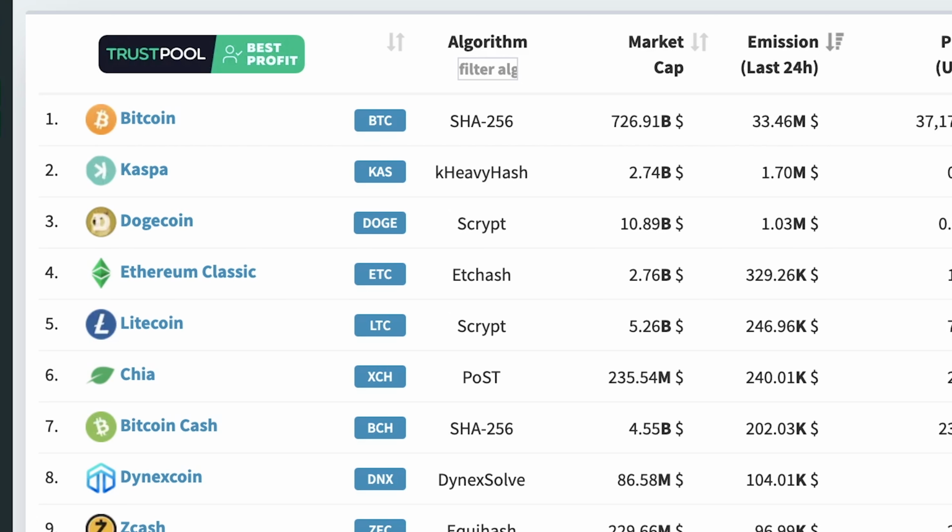I have the 141 terahash per second version. This is technically the 140 that you see on the screen here. At my electric rate, it probably costs me about $7 or so a day to run this thing, if not a little bit less, maybe like $6.80. It's projected to mine about $12 a day in Bitcoin. So for me, at my electricity rates, I'm putting like $5 into my pocket per day.